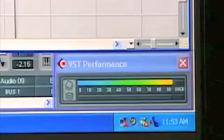Well, we could sit here and listen to this, or we could choose to use another computer. So let's take a listen to it on the Mac. Gerhard, okay. If you'd like to. Sure.